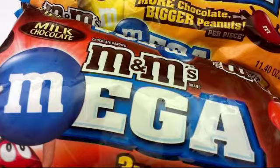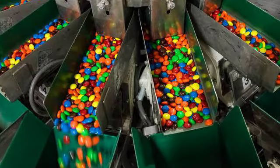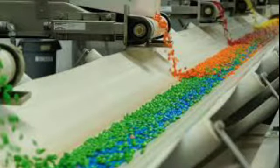Raw materials. M&Ms have two main components, hardened liquid chocolate and the hard candy shell. Liquid chocolate comes from a blend of whole milk, cocoa butter, sugar, and chocolate liquor, among other ingredients. The chocolate liquor is a thick syrup that is made from the grinding of cocoa beans.